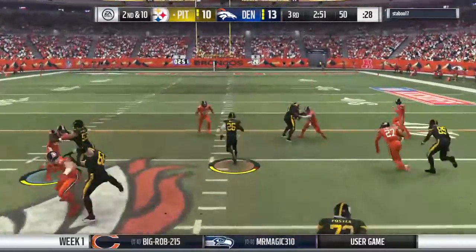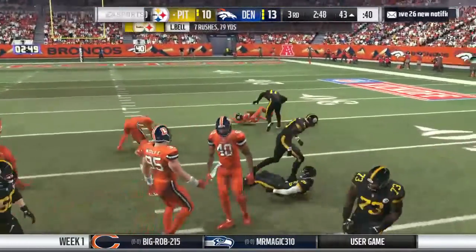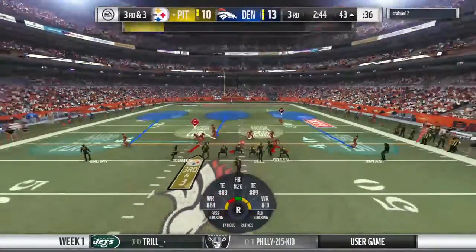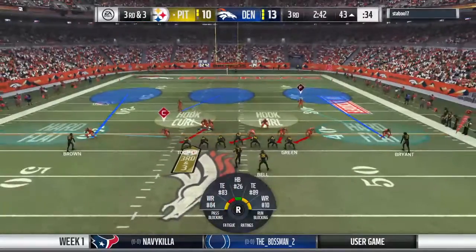They'll run it now out of the gun. And he's going to be brought down inside the 45 at the 43. That second down run a big help. The 7 yards leaves him with just a 3rd and 3 now.